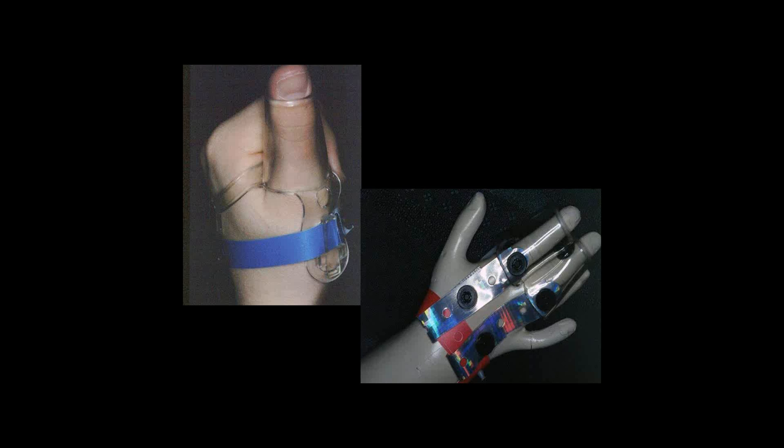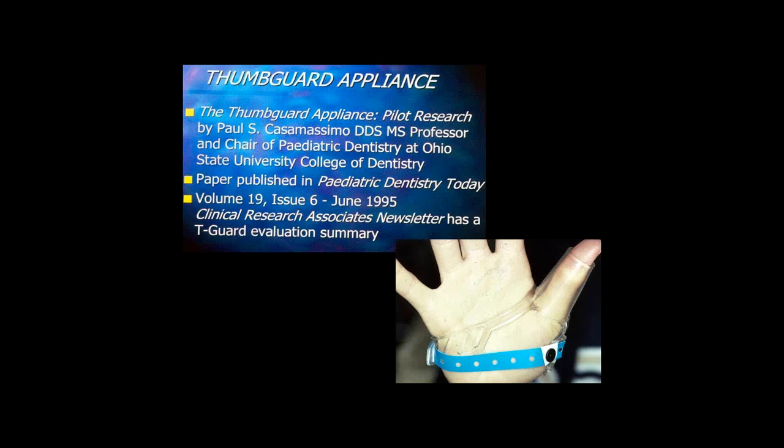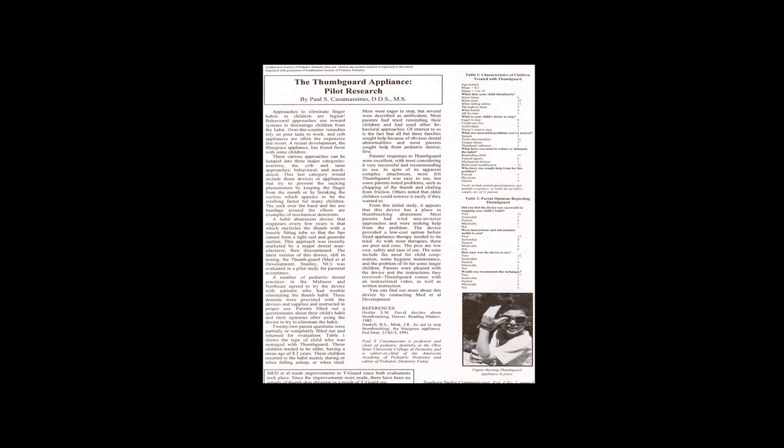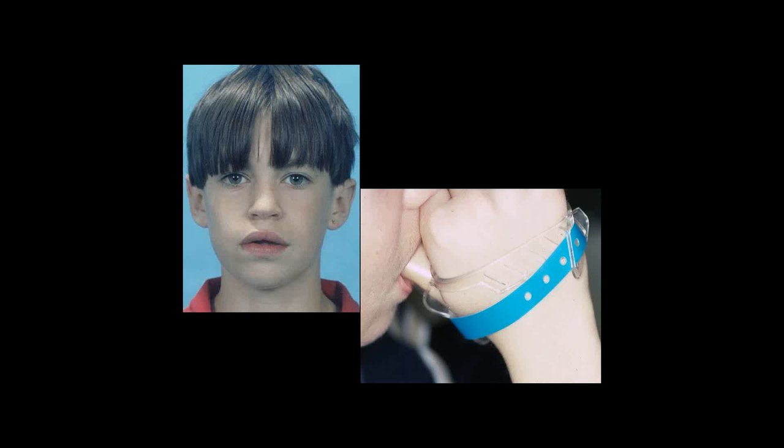It became so popular that he then developed something for kids who suck their fingers, and this is called a finger guard. Again, this can be placed on whichever finger is being put in the mouth. Now, I've been using these for the last 10 years and have had very, very good success with them. So, thumb guard appliance, research done by Dr. Casamato, published in clinical research by Gordon Christensen, and also in the Journal of Pediatric Dentistry. I'll leave these references. If you want a copy, you could email me. I'm happy to forward them to you. As I said, it does not actually prevent the thumb going in, but it doesn't give them the comfort, so the kid tends to give up.